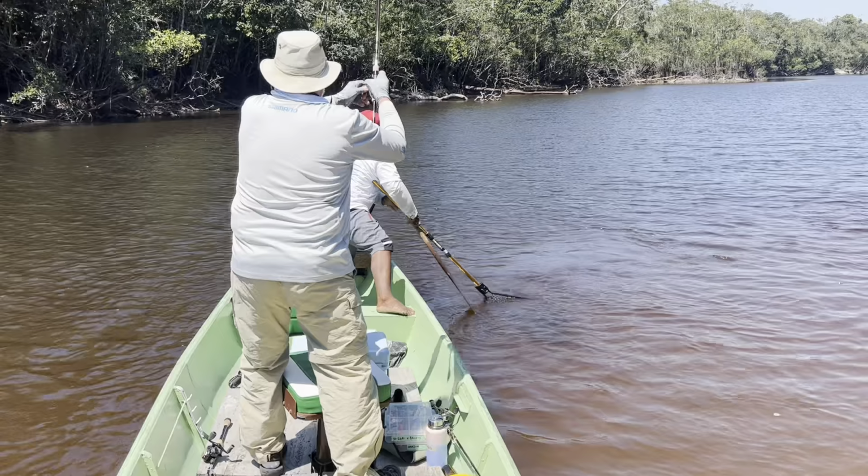Yep. Look at the blue. Nice. Nice male. Oh, I didn't even notice that. Look at the knot, baby. Not as big as that one that jumped off, but it's a good fish. Super. Cheese. Look at the knot. What a beauty!